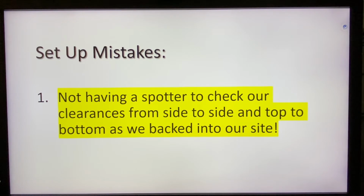So some of the setup mistakes that can happen to us, particularly if we get off of our regular routine: not having a spotter to check our clearances from side to side and top to bottom as we back into the site. This is particularly important if we have a larger RV and we're trying to get into a tight campsite, or if it's getting late in the day and your visibility is impaired. But just as a matter of good practice, having your spouse get out of the truck or car and get to the back of the campsite to make sure that you have sufficient clearance so that you're not backing into a tree or a picnic table or the electrical box as you're positioning your trailer is just good standard practice.